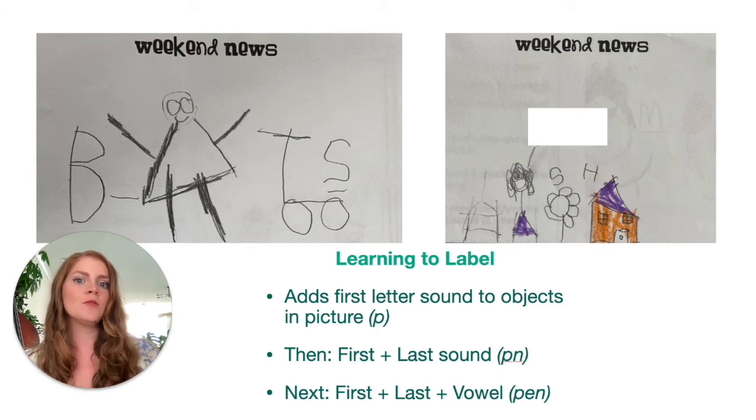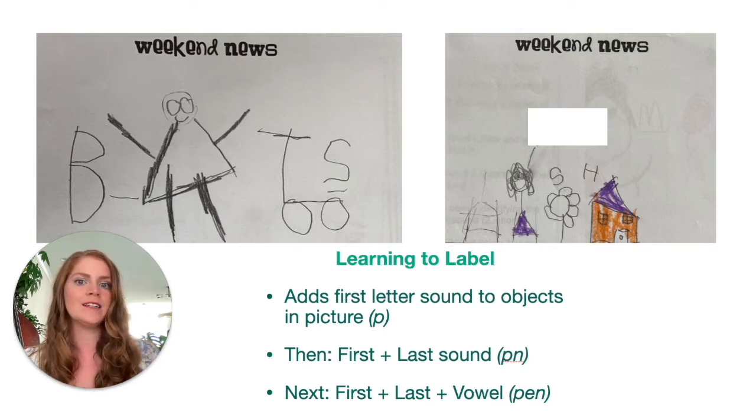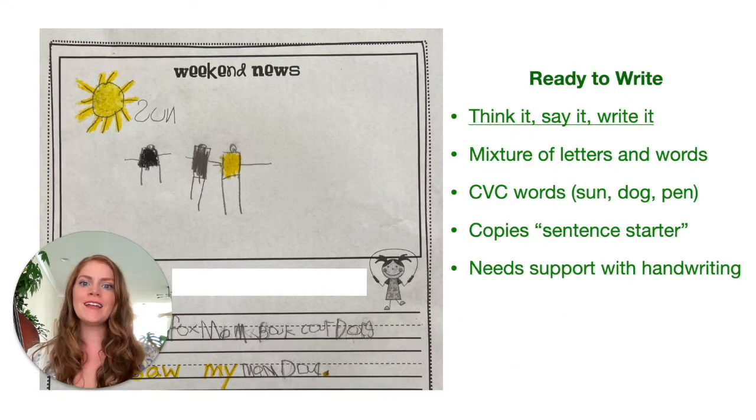Your child will hopefully quickly move from writing just the first letter to writing the first and last, but they are going to need a push from you. A lot of students get into a comfort zone of just writing that first letter because at one point you were proud of it. Push them. They can do more letters than that. Once we know how to label, that means that they are ready to start writing.